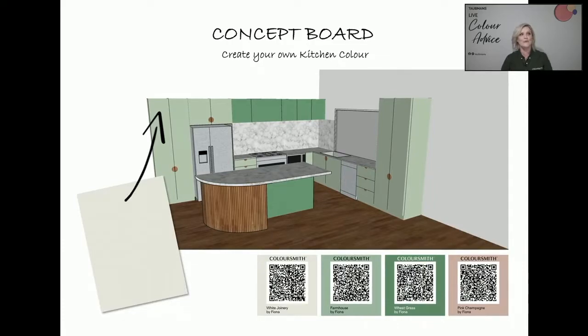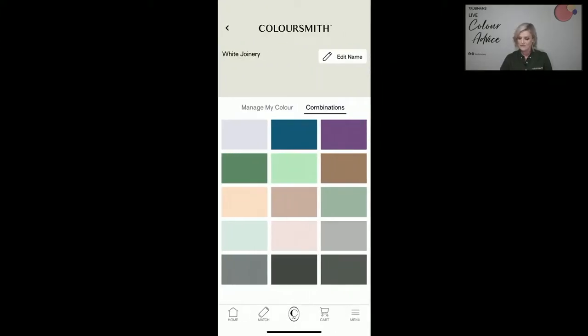Two-tone green kitchen, why not? If you're up for a bit of fun and you're committing to colour, I think this works extremely well. If you're going to do something like this, I certainly would keep all your walls really white and light. And then just to show you again, created that beautiful white joinery, and there you have it in front of you on the screen, the beautiful colours that are created in the combinations designed to work with that space.